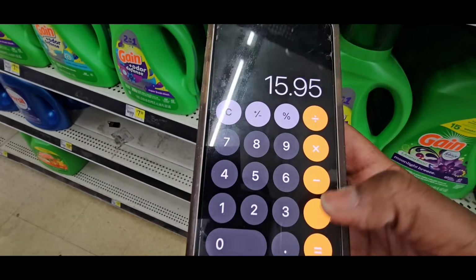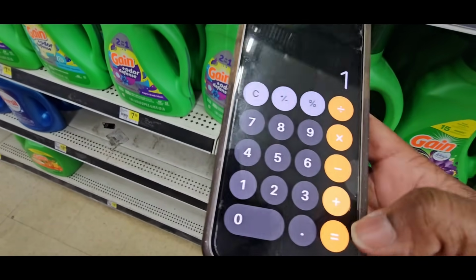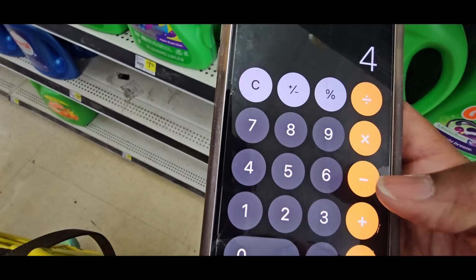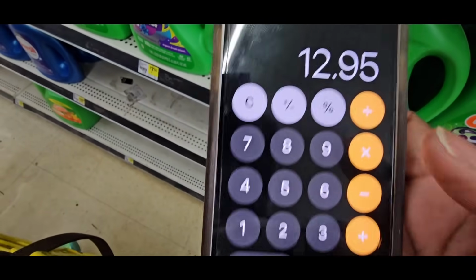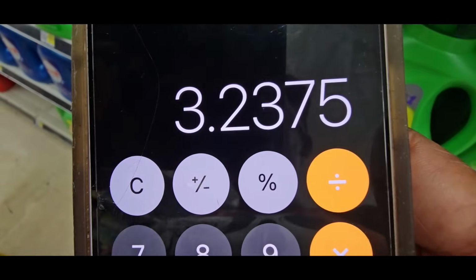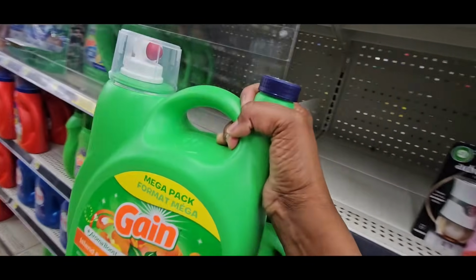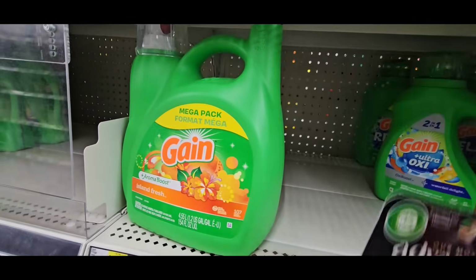$15.95 for the Gain, $4 for the warmer, $2 for the Glade, and $1 for the Cascade. Leave you at $22.95. Take away your $4 off the Gain, take $4 off the warmer, take $1 off the Cascade, and $1 off of the Glade. Leave you at $12.95. Divide that by 4, $3.23. Listen, if you can pay $3.23 for this right here, this is a great deal, and I would not miss that deal at all. That is a fantastic deal, okay?